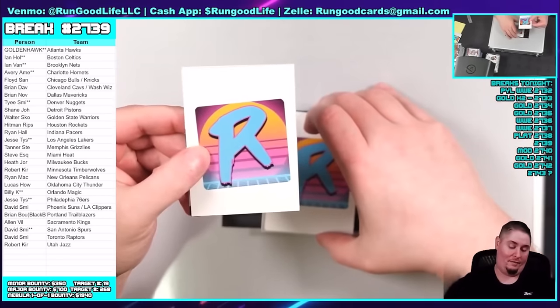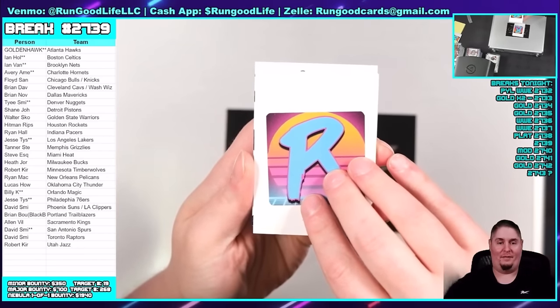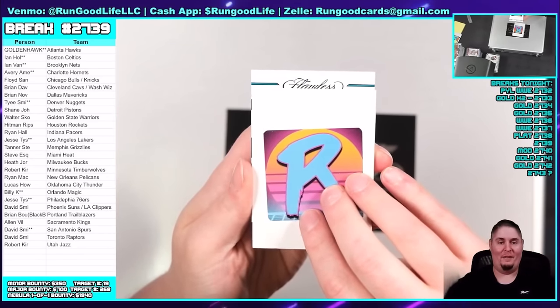Oh, do we have my? No, we don't have my cut card underneath. I went in on the random for the case. Of course you do. Bounty not enough.